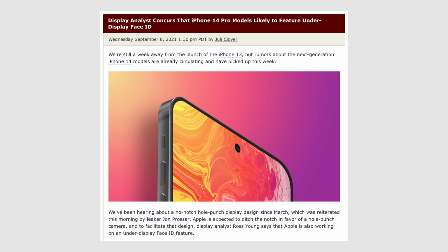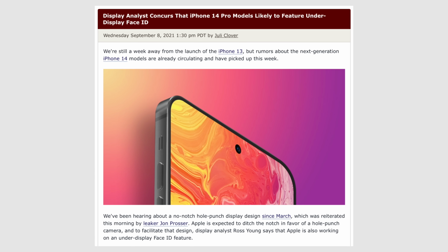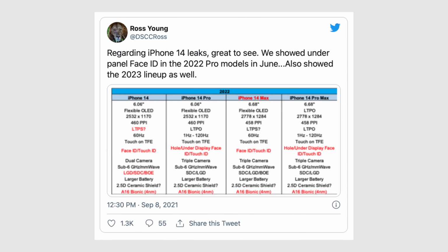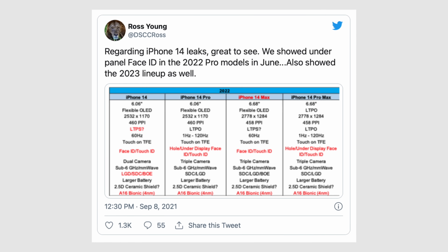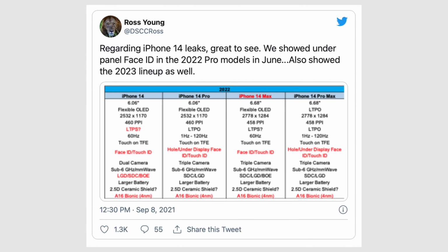I do also really like how the layout has changed, with the speaker grill being moved to the top of the notch instead of in the center. It definitely makes it look much neater. However, according to analyst Ross Young, the next iPhone 14 will get rid of the notch entirely and have a hole punch just like most current Android phones, which is going to be a game changer, especially since Face ID will still likely be implemented just under the display.